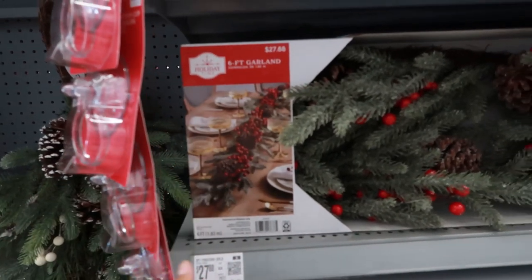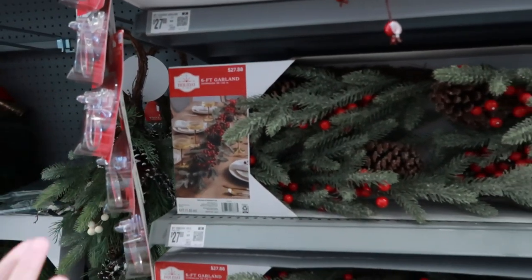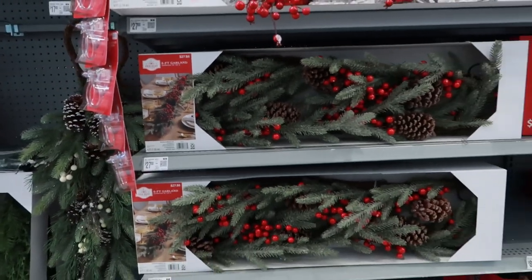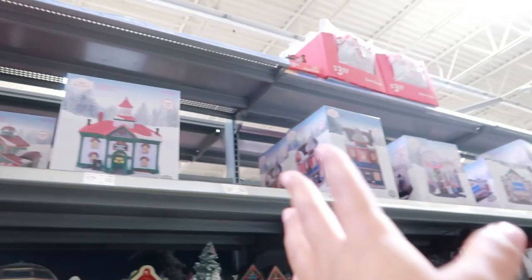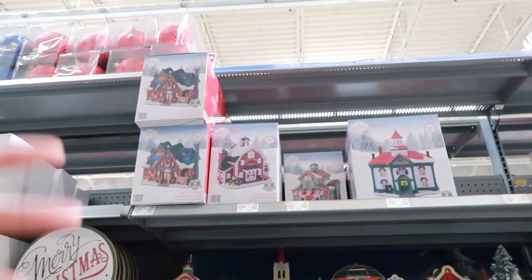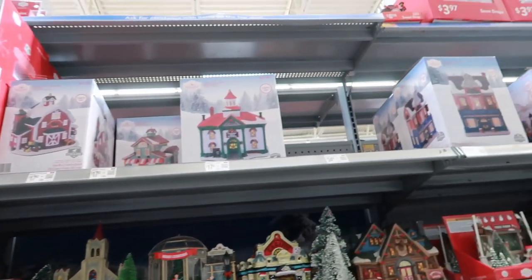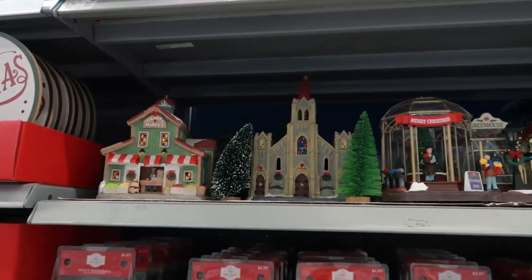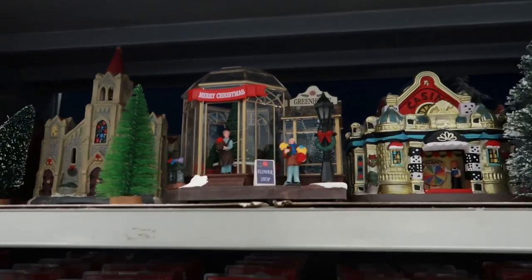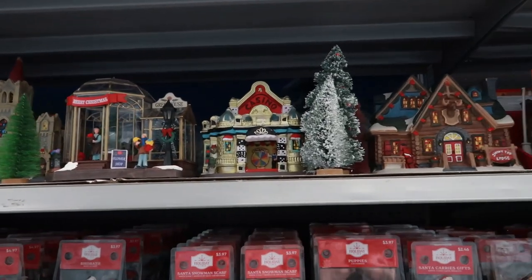People do this as a little statement piece on their table when they're having a dinner or even for your family. $27. They also have the little houses, the mini houses, if you are a collector, because I know people like to collect this type of stuff. $17. All of these are $17. Look at them. Wow, these are gorgeous. And it's the details. Flower shop. Oh, that's so cute. Casino.